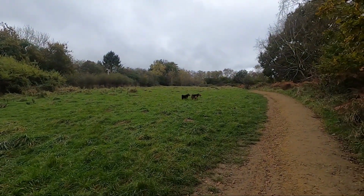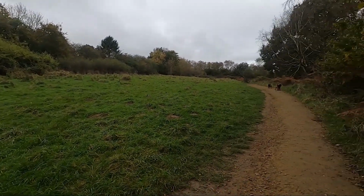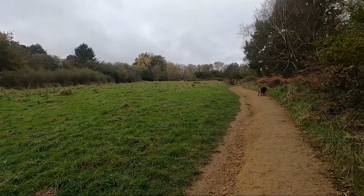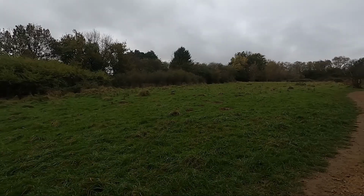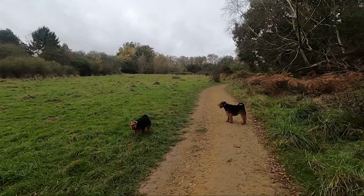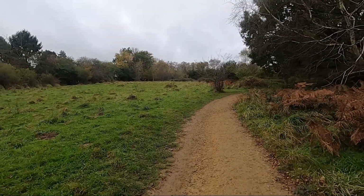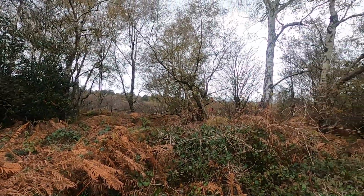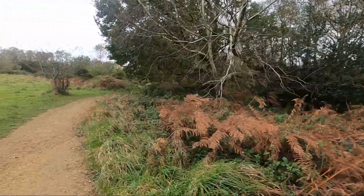This little patch of grass here in this particular park is known by the people that walk here on a regular basis as the meadow. It's on the edge of the golf course. The golf course is just over there, and this is really the far boundary of Buchan Country Park. I love it over here. Absolutely love it.